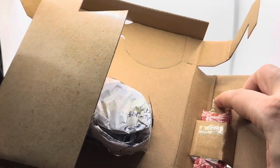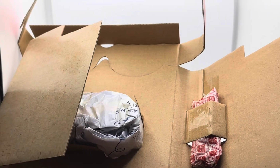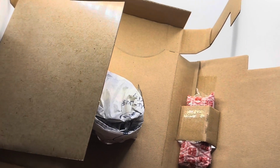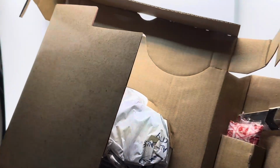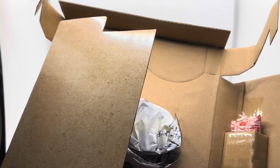Oh, there we have the accessories, which are wrapped up in Autobot greaseproof paper. Let me just get my craft knife and cut that free, because we will need those, I'm afraid. I'm loath to do it because I don't really want to do any damage to this particular packaging. I think it's all rather marvellous.